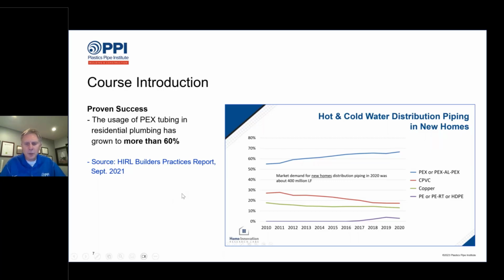There is no such report like this that applies to commercial plumbing. The scale of PEX being used in commercial plumbing is not quite at this level yet, but it is heading that way, and that's why we're here, to support that adoption.